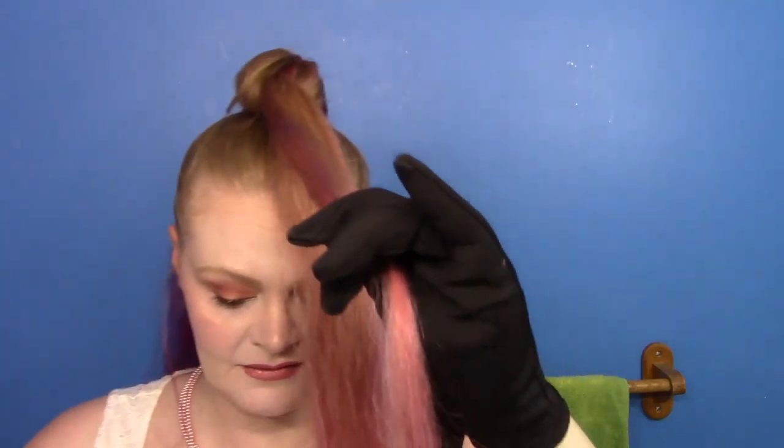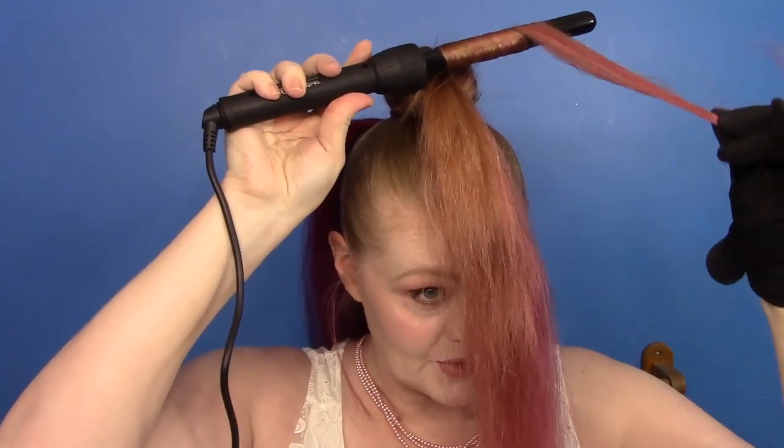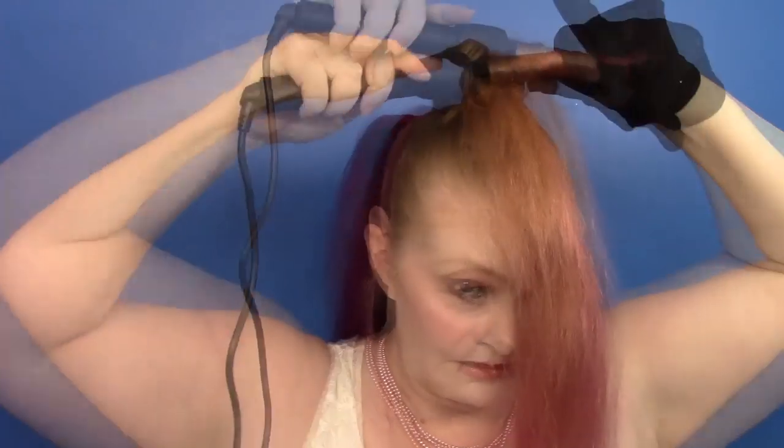Then we're gonna pin them down so that our curls will, I'm gonna look in my mirror instead of my viewfinder for this. We have to eat up our length because they don't make curling wands for super long hair. They just don't. It is just the way of it. All right, that's long enough. 3 to 5 seconds should do it.